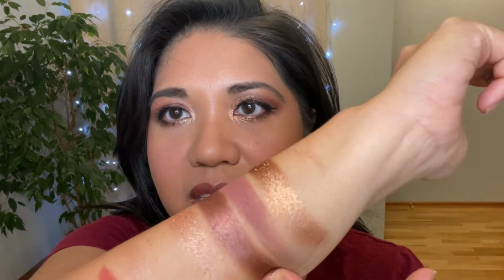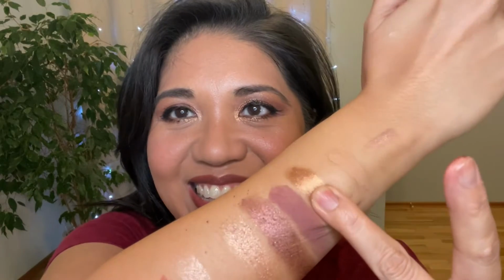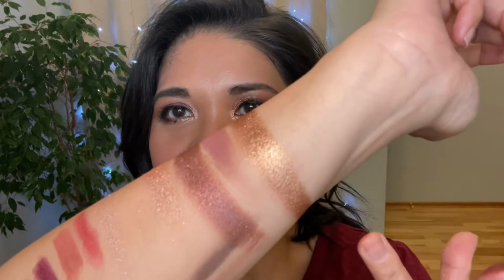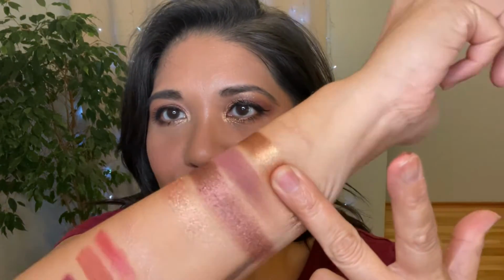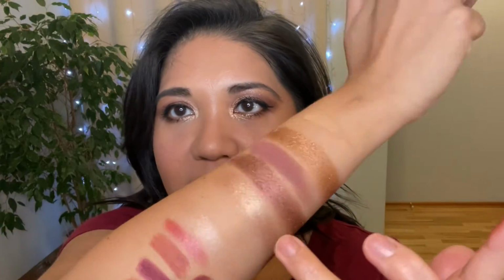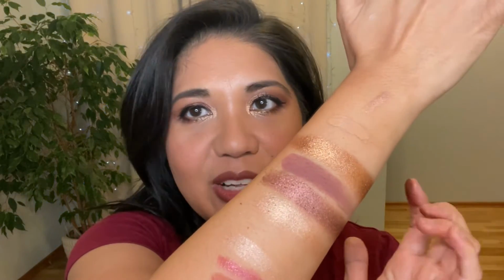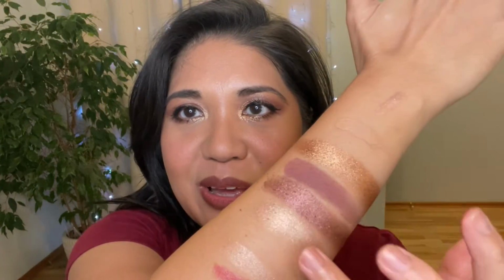Just because these other two, do you see there's chunks of it? They're pigmented, but they're really chunky. Wow, that kept on going. Do you see that? And this was the worst. It's such a pretty color. This is my jam, these rose golds, because it's a champagne. It looks great on my warm tan skin, but it was such a hot mess of crumbling.